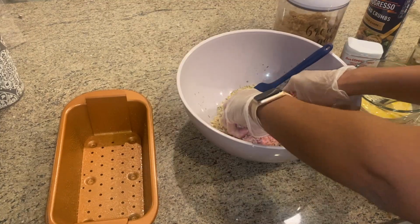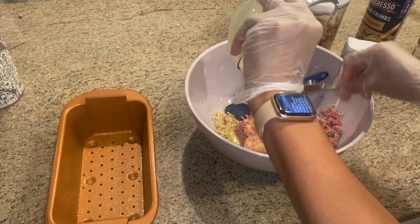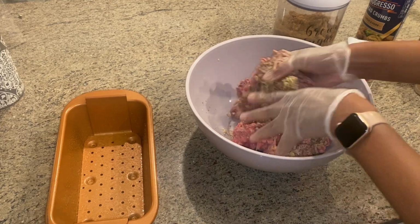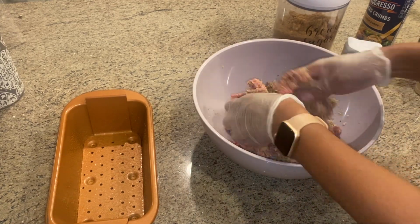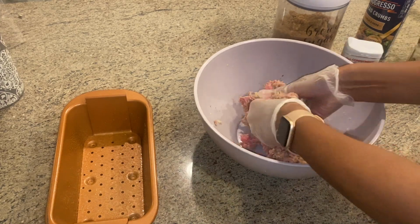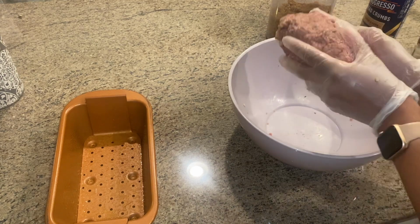So you want to use your hands to mix the ingredients together until evenly combined, but you don't want to overmix. When you overmix, it can make for meatloaf with a tough, dry texture, and we don't want that. So you want to put the meatloaf in a loaf pan.